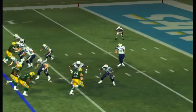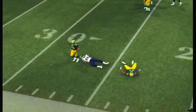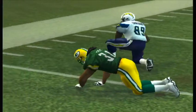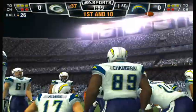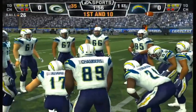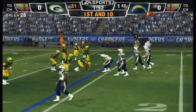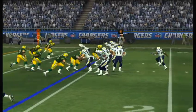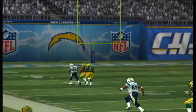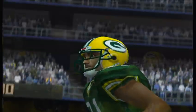They'll go from the shotgun. He drops back. Pass completed. The defense just didn't match up well on that play. Results in a first down. From their own 26-yard line. The Green Bay Packers bring in their quarter defensive package. He goes deep this time. And it's tipped away. Second down coming up after the incomplete pass.